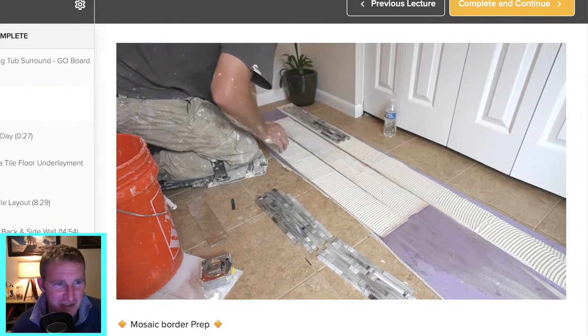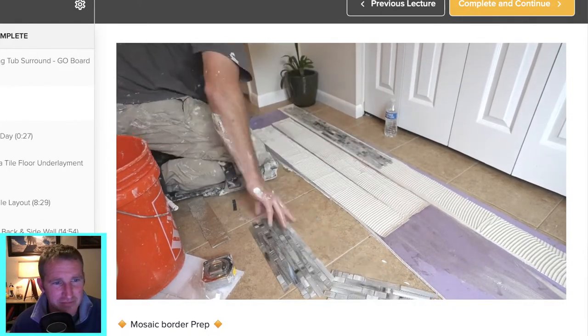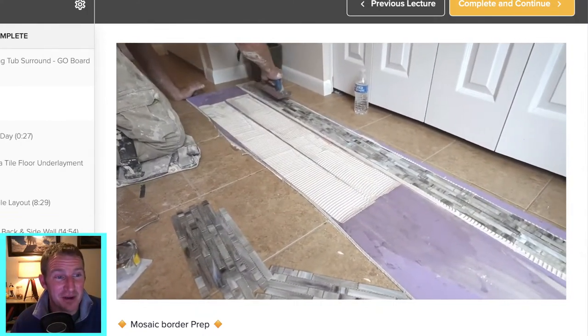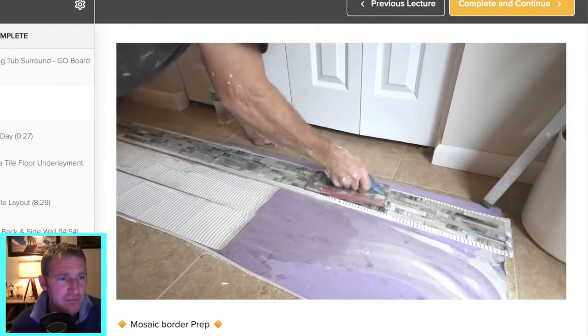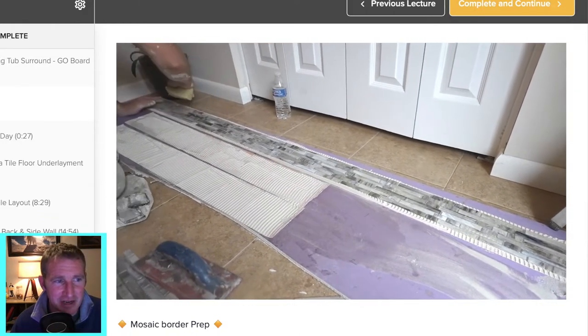I think the first person I saw do this was Sal DiBlasi. I don't remember where he did this, but I was like, wow, that is a great idea. Putting this on the membrane makes this all so much easier. So just use a grout float, embed it. And then make sure that everything stays in line with one another.